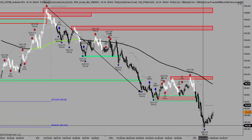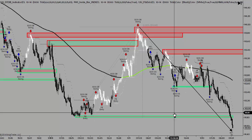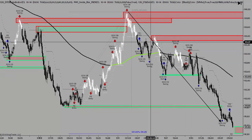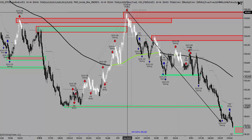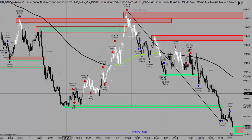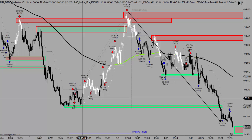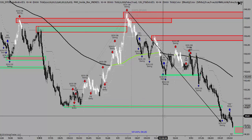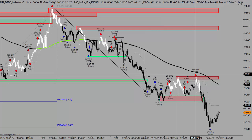balance new structure lows. These lows right here came right in at the 1618 fib extension from our analysis yesterday. Remember what we did, because this leg right here was still being built, we instead inverted. We took the swing high that preceded this move down. We looked left to a static swing low right here, and we used the value of that leg right there to project. So the fib projection, fib extensions, 91.21 nailed.